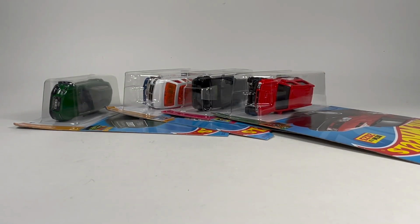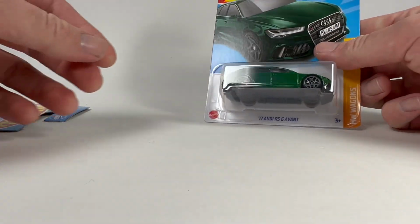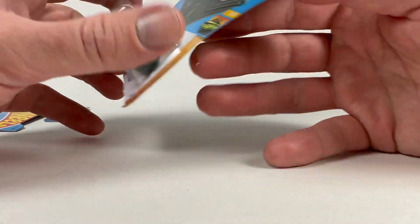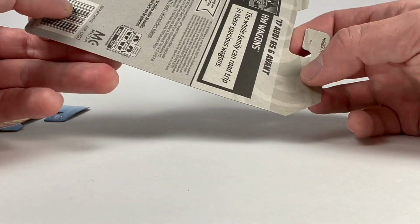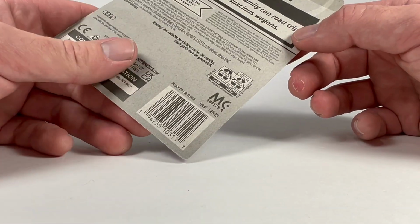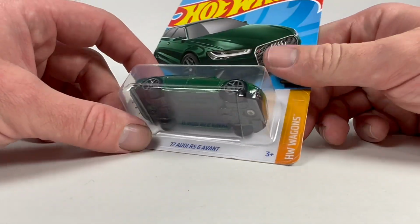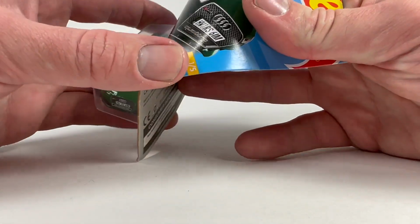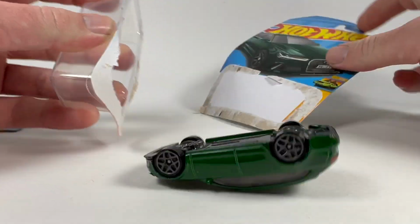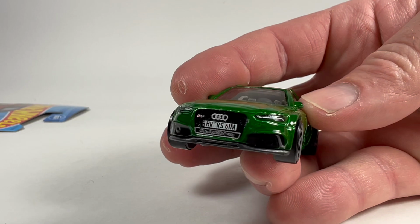All right, well, I figure what we'll do here is we'll just bang out these main lines real quick, because this is the stuff I'm kind of least excited about in the video. But we'll go ahead and do this real quick. It looks like we got a J case. I think it's from this year. Copyright date is 2021, but I think it's card art related. I don't know. It's this 2017 Audi RS6 Avant. Let's pop it open. Let's take a peek at it.